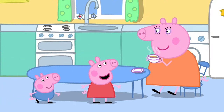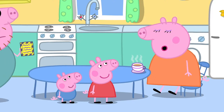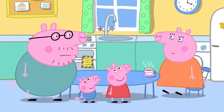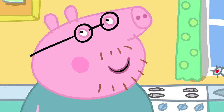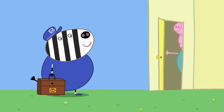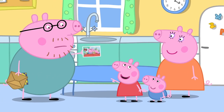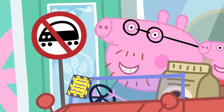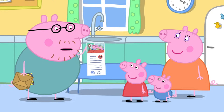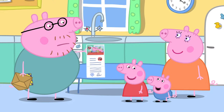Mummy, Mummy, Daddy got a ticket. That's nice. What did he get a ticket for? The cinema or the circus or... I got a parking ticket. Oh, well, hopefully it was just a mistake. Oh, yes. Maybe it was meant for someone else. Delivery for Daddy Pig. Thank you, Mr. Zebra. Look, it's a picture of me, George and Daddy in our car. Yes, next to a no parking sign. It says I have to have a lesson to learn how to park. Daddy has to go to school.